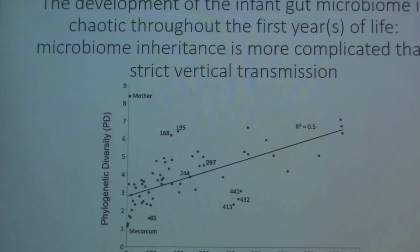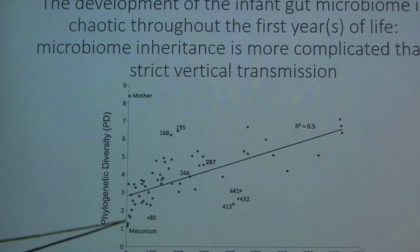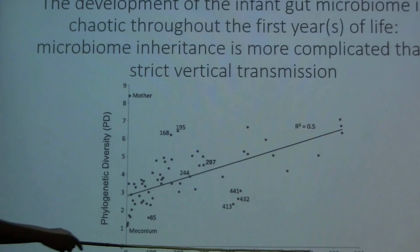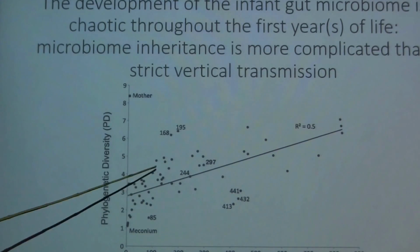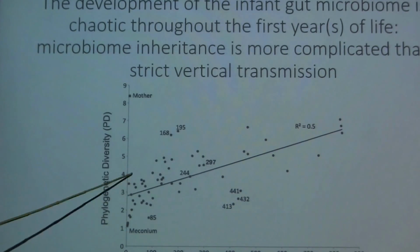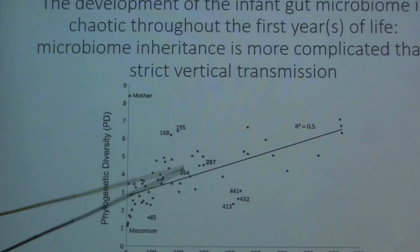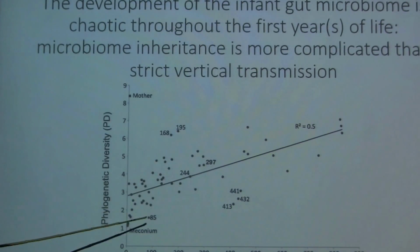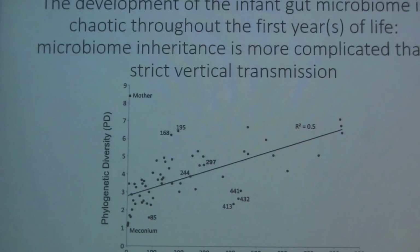So this plot is just showing on the x-axis days after birth and a measure of phylogenetic diversity in the gut microbiome of a single infant over about 900 days after birth. So each point represents a fecal sample taken from this infant. And what you can see is that the diversity levels rise and fall substantially over time, and it takes about a year before you plateau out and acquire your stable, healthy adult microbiome.